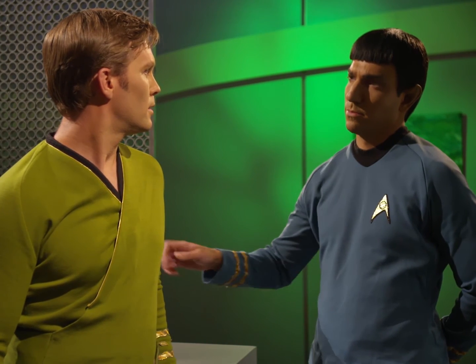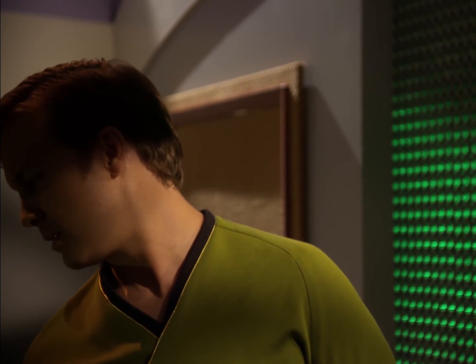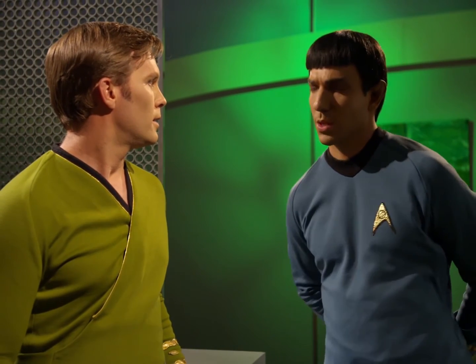Bridge to Captain Kirk. There is a Priority 1 message from Starfleet Command for you, sir. Captain Kirk here. Put it on my monitor. Welcome home, Jim. Welcome home.